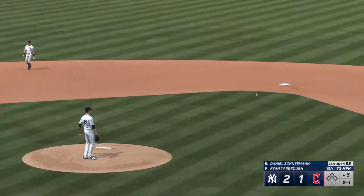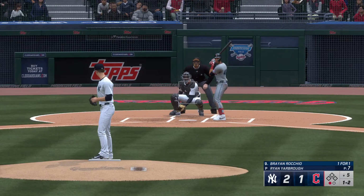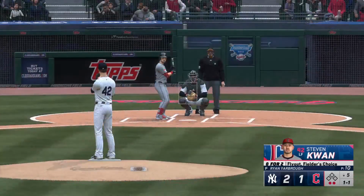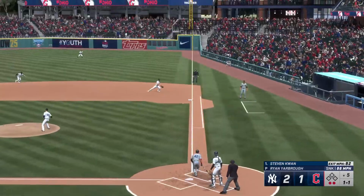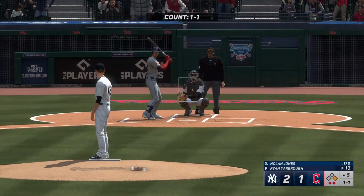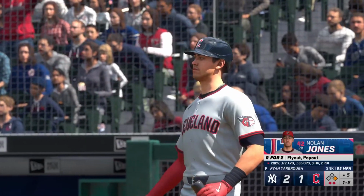Hard hit left side. Zips it to first. And the leadoff man set down in their half of the fifth. Now batting, stepping in is the switch-hitting shortstop, Brian Rocchio. And a swing and a miss. And there's two away. Now batting, left fielder Steven Kwan digs in for the Guardians. Steven Kwan. 2 down, nobody on. Last half of inning number 5. Ground ball right side. And it gets by him. Now batting, second baseman Nolan Jones now at the plate. Swings and misses. And it's 1-2. 1 ball, 2 strikes.